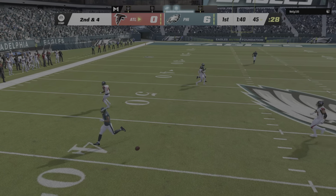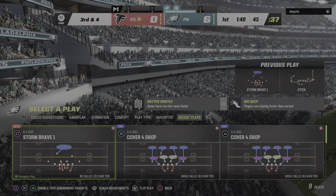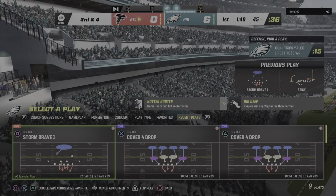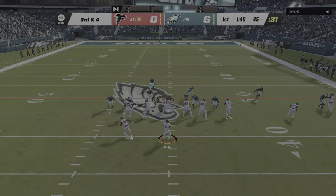Looking to throw. The quick throw knocked away. It's incomplete. Textbook coverage right there. Played the ball, never lost sight of where it was headed, and stayed in perfect position to make a play on it. Able to keep the receiver and the quarterback in his sight lines.